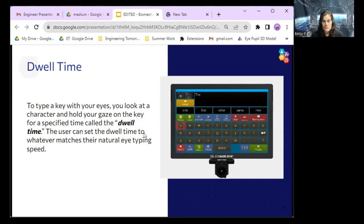So I want you to think about that dwell time and remember how our patient in that previous video was using his eyes to communicate. And he actually backspaced, remember? So the computer has to know when someone's eyes are going from one place to another, but also has to be able to backspace and say, no, that wasn't the command you thought.